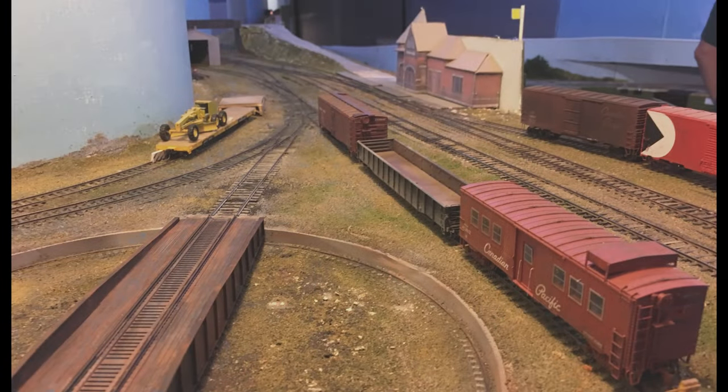Heading east out of Goderich, we see the backside of the elevators of the harbor. The line itself is not modeled, and the 79-mile run to Guelph extends about 30 more feet to CP staging in Guelph.